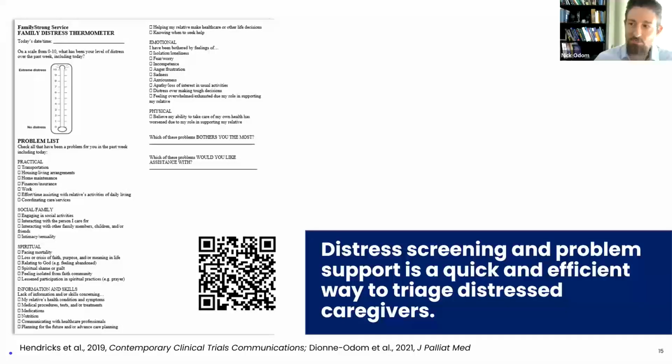The name of this program is called Family Strong, but it's a stress thermometer. It should look and feel and operate a lot like the NCCN patient distress thermometer screening. It's pretty simplistic. Anyone can use it, social worker, nurse, lay navigator, many different types of folks, by simply starting with, on a scale from 0 to 10, what has been your level of distress over the past week, including today? They'll give you a number. Typically, if that number is 4 or higher, you then ask them to identify on a problem list that you see here what has been contributing to their stress.